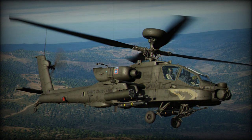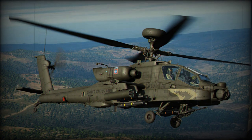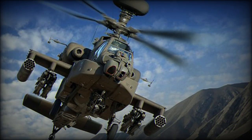This attack helicopter has been approved for export. In 2014, Iraq ordered 24 of these helicopters, but later cancelled this order. In 2015, the United Kingdom requested to remanufacture 50 of its WAH-64D Apache Longbow helicopters to this latest AH-64E standard. Export operators are India, Saudi Arabia, and Taiwan.